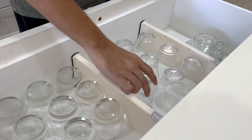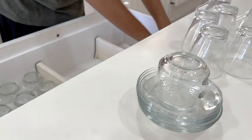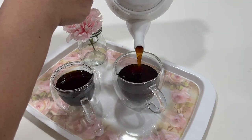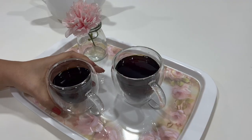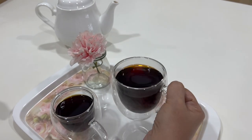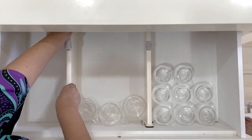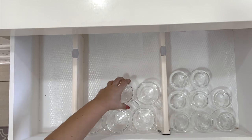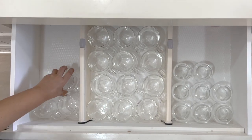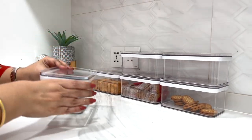I've been wanting to get new mugs and cups for tea and coffee to replace these old ones. These were delivered this morning and I have just washed them. These are double layered so the cup doesn't get hot and they are super lightweight, perfect for us. As you can see, I got the same ones in two sizes, 150 and a 250 ml.